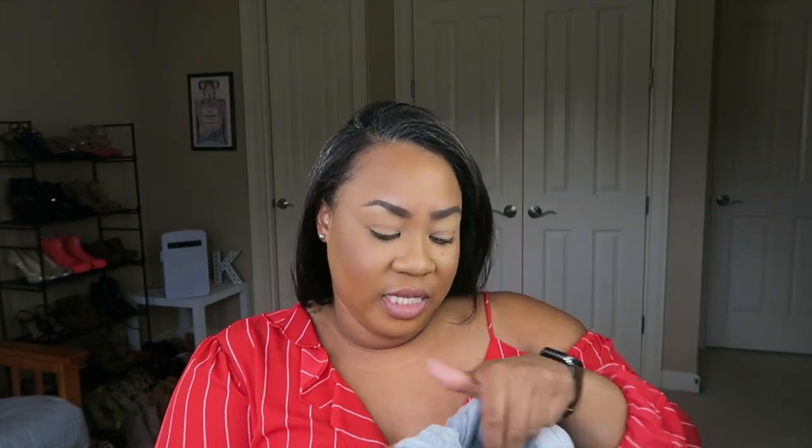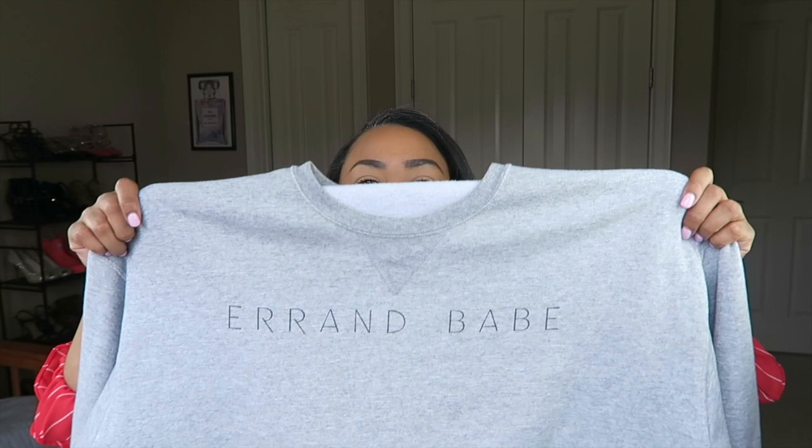And this Erin Babe sweatshirt is my favorite. I purchased it in a size extra large. So if you are like a plus size 14, 16, maybe even 18, this will fit you. It's so soft and comfortable. And you guys know, I am not a sweatshirt hoodie type of girl. I really like zip up hoodies, but something about that sweatshirt is just fabulous. I wear it every week, probably multiple times a week. I don't care. It's just so soft and fabulous and I love it.